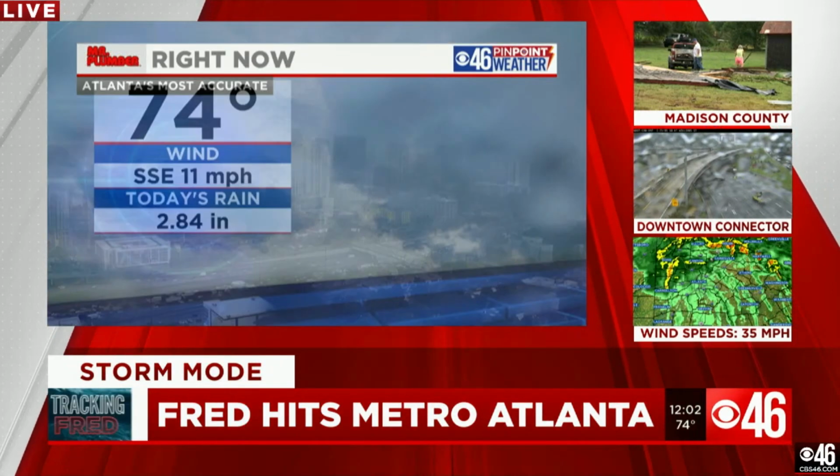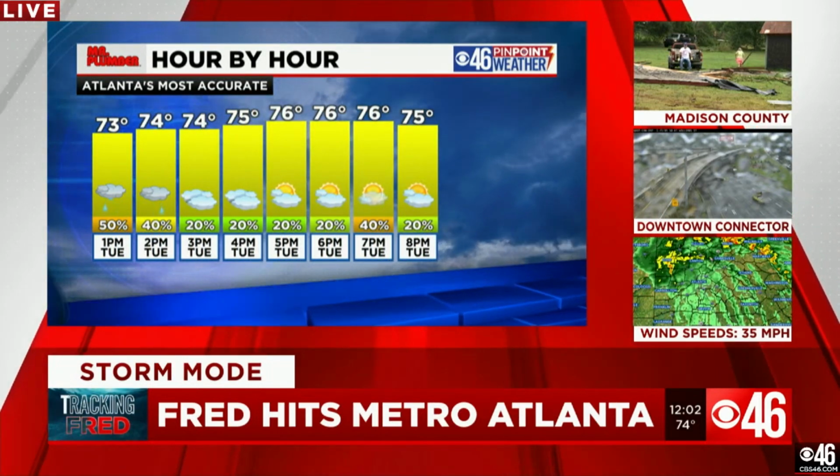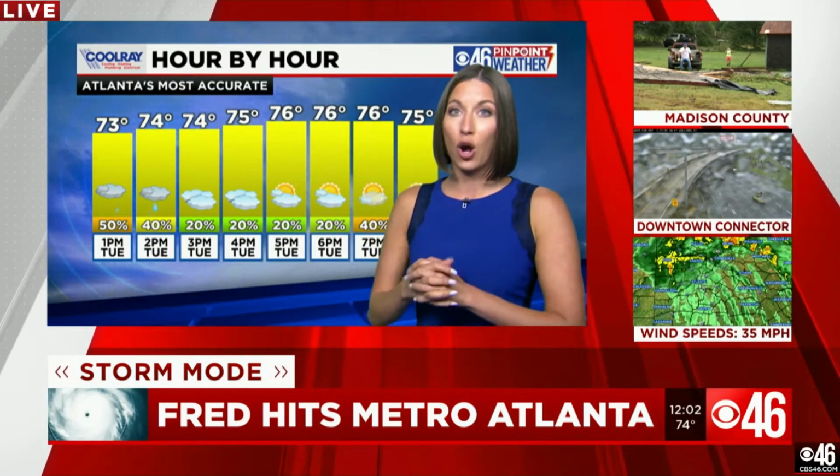Again, conditions are going to start to get better, taking you hour by hour. The rain will lessen, and actually we're going to see some sunshine this afternoon. But just over the course of the next couple hours, if you can stay off the roads, it's a good idea to. And Rodney's here with the latest on those closed roads.